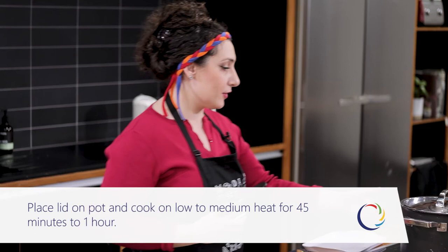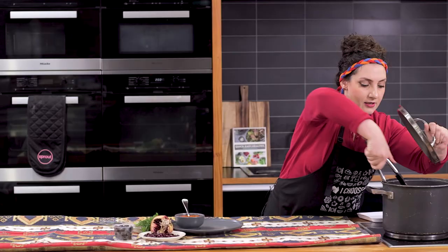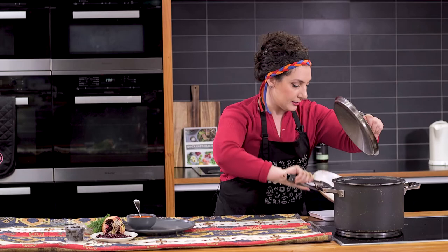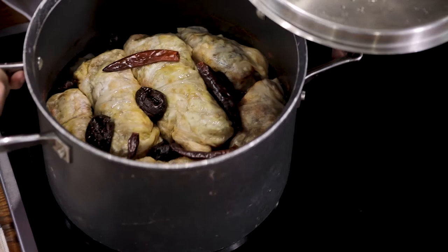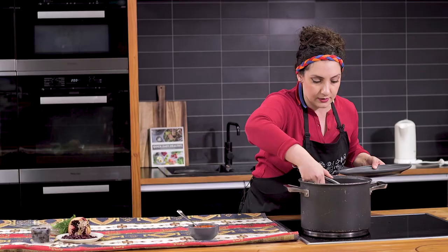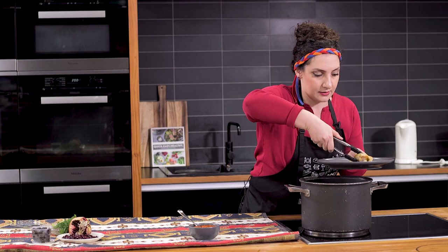Dolma has been cooking for an hour now, so let's see how it all goes. Looks well to me. So what I'm going to do is to remove this plate, put it here, and have a look inside of the dish. How it all looks on the plate.